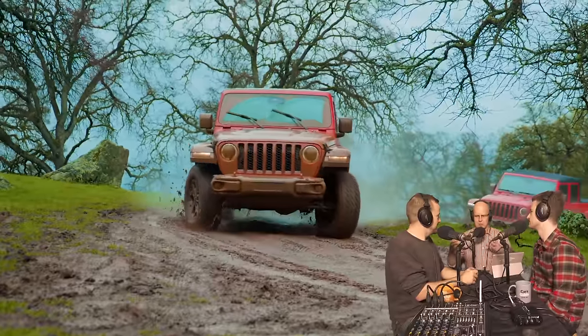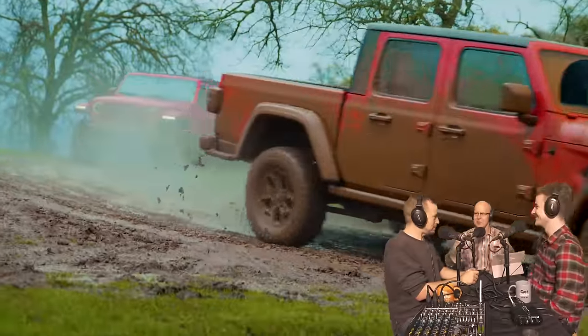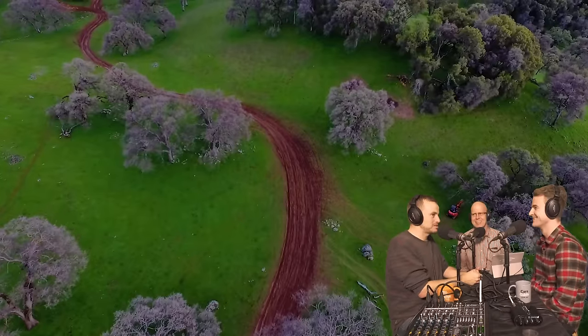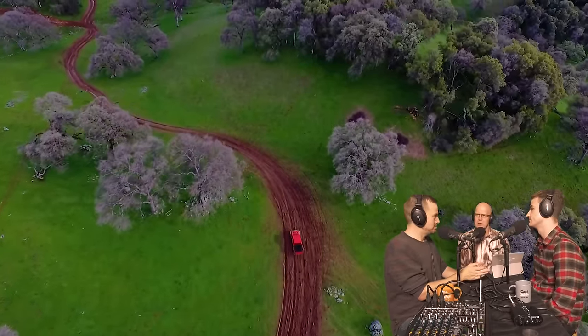You can probably hear it. It sounded like my old mum's mix master doing the cake mix at Christmas time. Just that smattering kind of sound. It was fantastic. It was thick and gross. But it wasn't just the off-road part that impressed me about this vehicle.